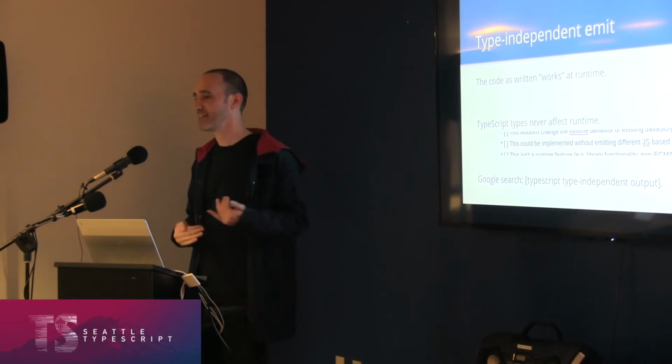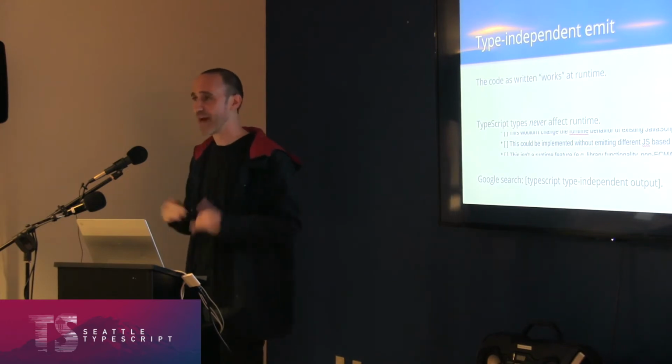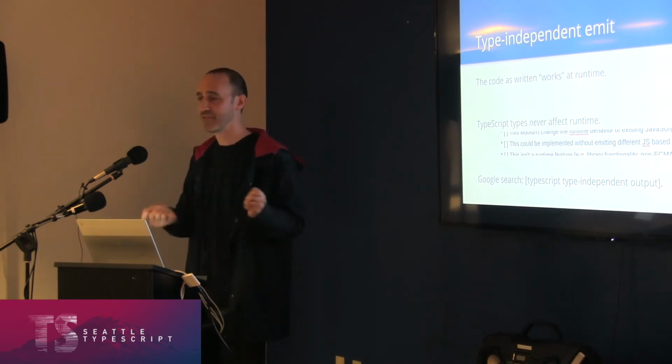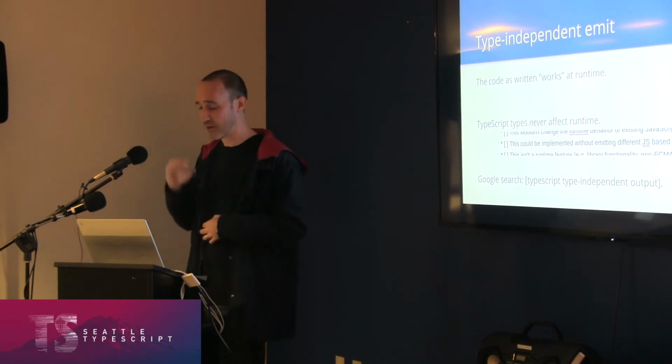So because of that, it is always safe to monkey with the types. This is such a fundamental design decision in TypeScript that in the bug tracker, if you ask for something, you have a checkbox which is like, hey, by the way, does your feature require us to do something different based on types? And if the answer is yes, then they're like, well, I'm sorry, but you can't do that. This is a great feature.